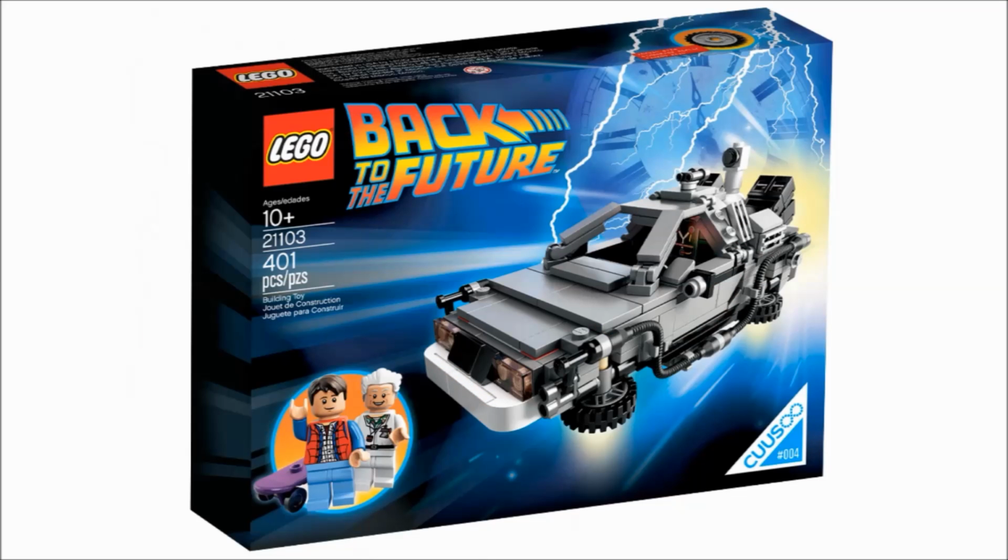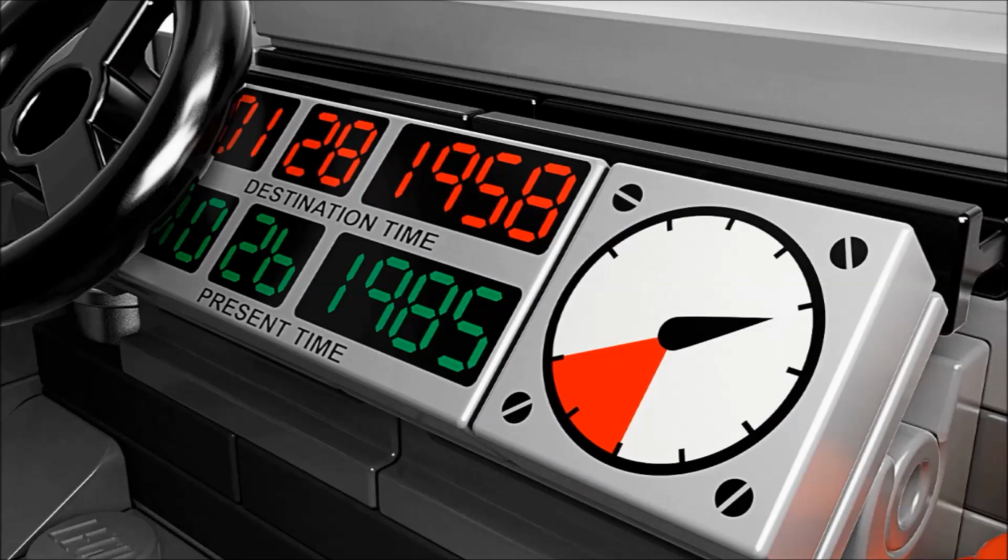In the Back to the Future Time Machine set from 2013, there's a nice Easter egg to LEGO's history. You can see that the display says January 28, 1958. This is of course the day that LEGO received its patent for its plastic building bricks.